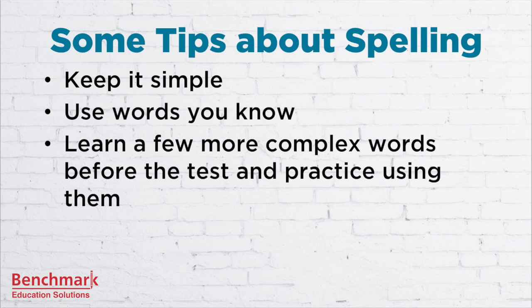However, if you really want to add some more complex words to your essay, learn a few that will work with many essay topics and practice so that using and spelling them becomes easy and natural. For the rest of your essay, stick to words you know and don't attempt any unfamiliar spelling patterns.